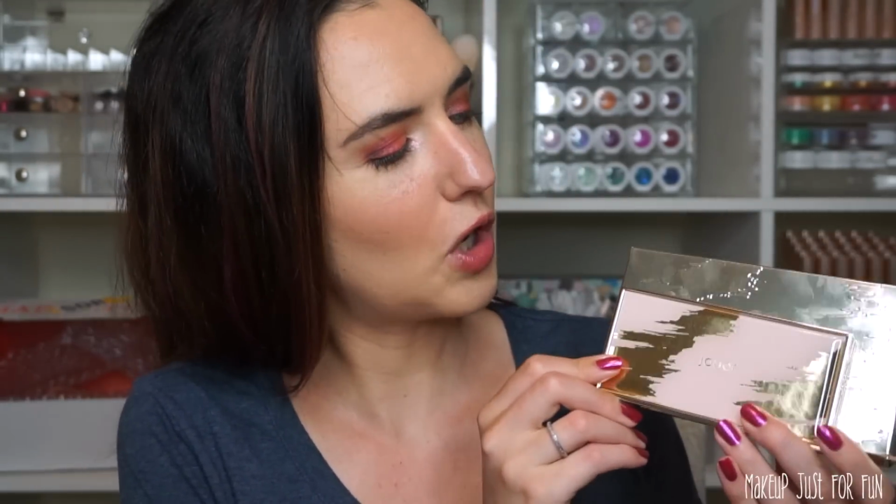The first thing in my box here is this Jouer Sun Swept Bronzer Duo palette. Why is the box so much bigger than the actual compact? I really like the packaging on the front of this. This is really cute. So this is the light to medium bronzer duo. The lighter of the two, the shades are Suntan and Sunlight. They look pretty pale, pretty fair for the fair girls over here.